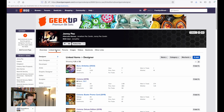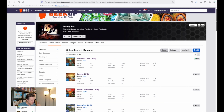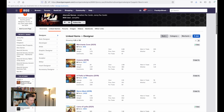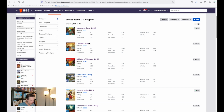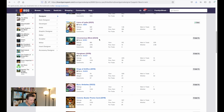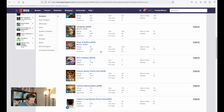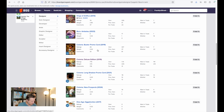Now, I think all 3 of these entities you may have heard of before, so we're just going to take a quick look at the kind of things they've done in the past. So Johnny, as a designer, has been involved with Merchant's Cove, Coloma, A Fistful of Meeples, Sierra West, Lions of Lydia, Unconscious Mind. This one is going to be delivering, I think, later this year or next year. It's got a 2023 release date, so hopefully it's going to be delivering later this year. There we can see Hangtown, and then he's worked on some other things as we go down.